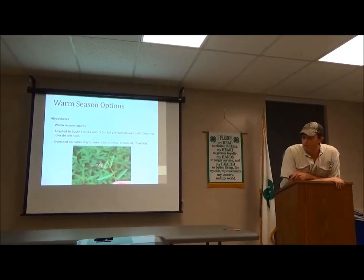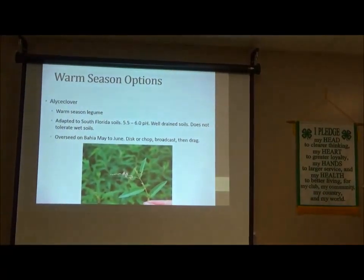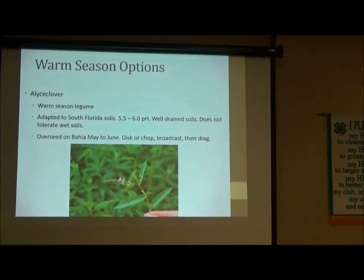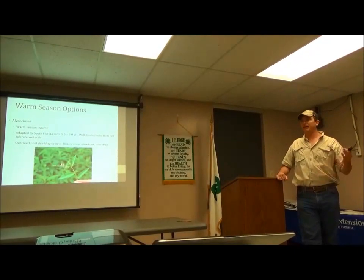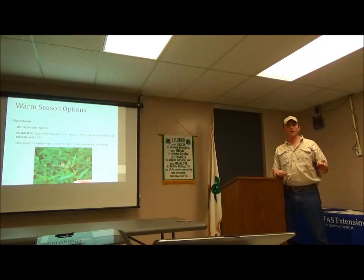Next on here is Alyce Clover. It's a warm season legume, just like Aeschynomene. It's adapted to South Florida, 5.5-6 pH. It has to have well-drained soils. It does not tolerate wet soils. If you have standing water for 2 or 3 days, do not have Alyce Clover planted. It'll yellow and melt. It cannot stand to sit in water for 2 or 3 days. So if you have a sand ridge or something where you want to plant Alyce Clover, yeah, go for it.